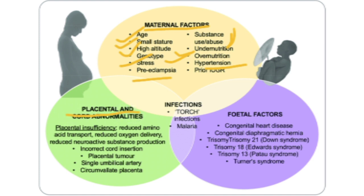Placental conditions. There are lots of placental conditions: cord prolapse, placenta abnormalities, placenta tumor, placenta previa, placenta accreta, circumvallate placenta, and many more. If there is any problem related to the placenta, then that will definitely affect the growth of the baby.